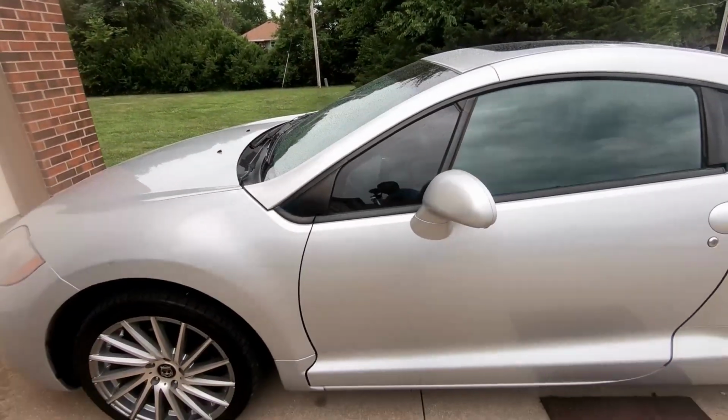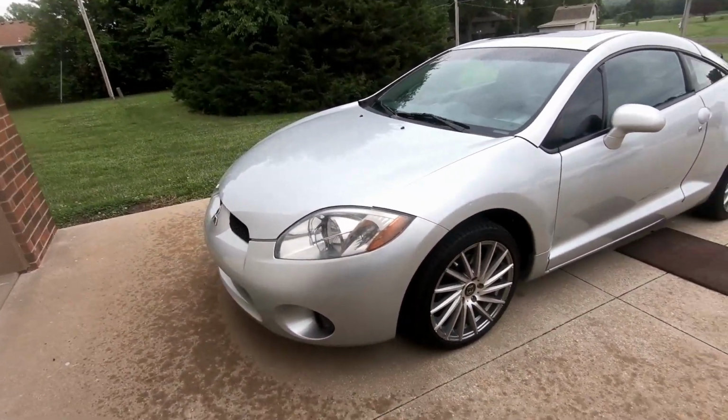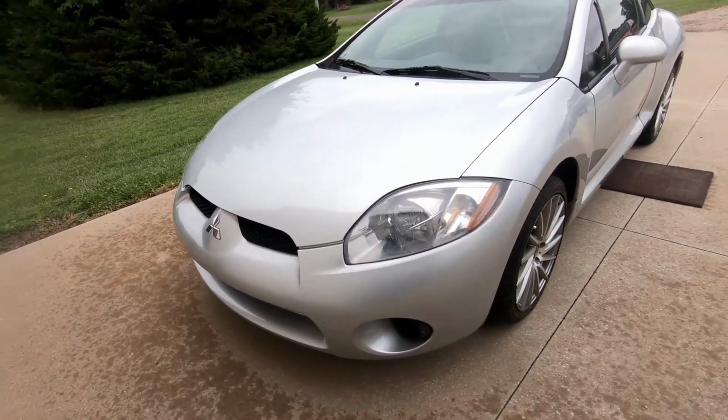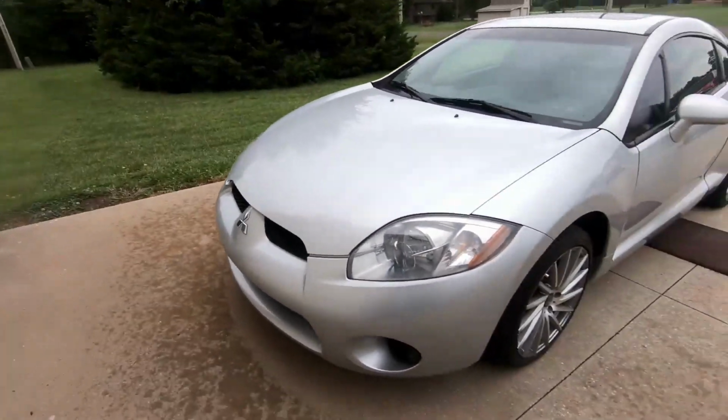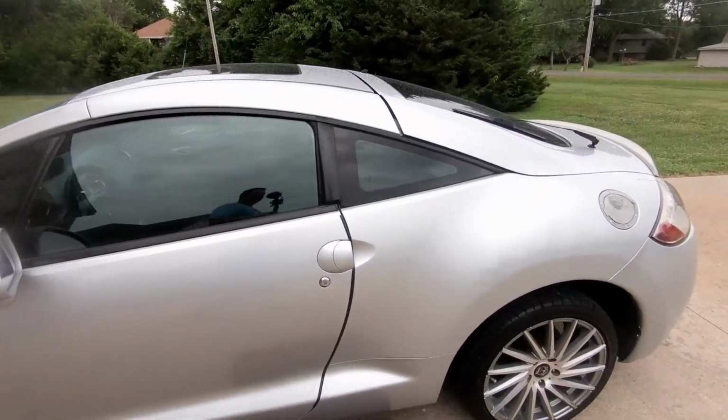And off camera, I got it all washed up. I got the tires detailed, and I went ahead and cleaned up the headlights a little bit. So this car is almost ready to list for sale.